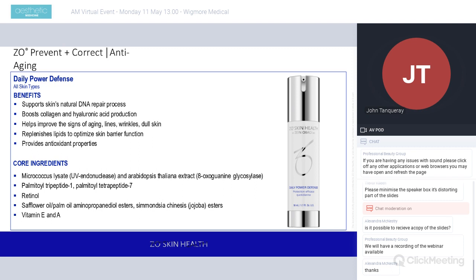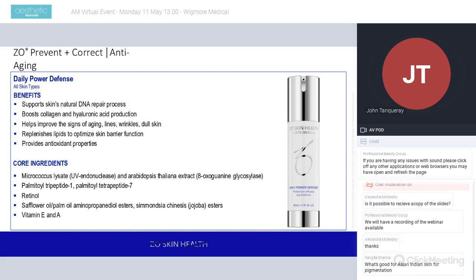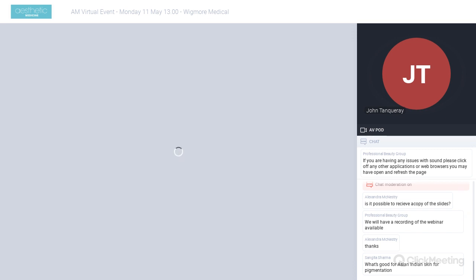So the benefits are, and we'll summarize this in a slightly simpler way shortly, but we can repair damaged DNA. We know that sun exposure will damage the DNA, and left unchecked, that can cause some problems later, and so we can help to repair that. We can improve the fibroblast activity by helping to boost collagen and hyaluronic acid production. We can help with improving the skin quality, fine lines, etc. We can help with the barrier function, and it's also loaded with antioxidants, which have a protective effect.